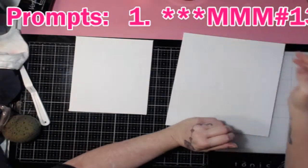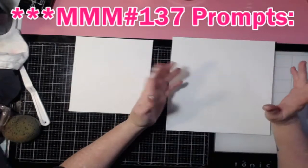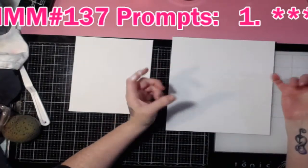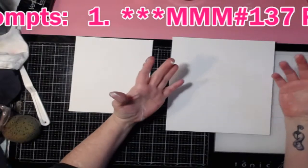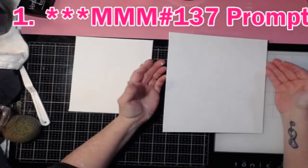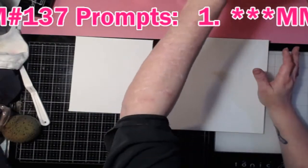Basically, just grab yourself a piece of paper. Nothing too big. 8.5 by 11, 6 by 6, just something like that. Something sturdy, like watercolor paper or a piece of chipboard or even a piece of cardboard. And you can throw gesso on it if you have it. If you don't have gesso, you don't have to worry about that too much.